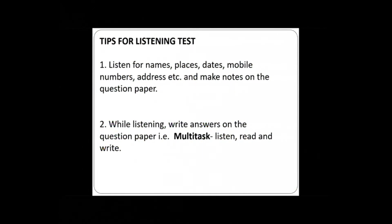While listening, write answers on the question papers. This whole test is all about multitasking because you are doing 3 things at the same time. You are listening, you are reading and writing. You are listening to the audio, you are reading the question paper and you are writing the answers. So this is multitasking and it requires lots of practice.